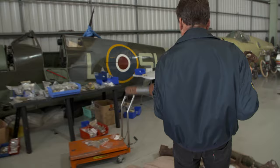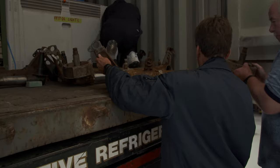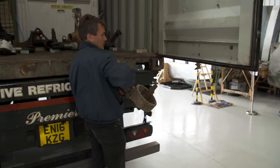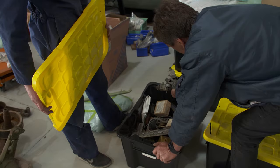Now he's struck gold. This is Peter's most valued part of all. Undercarriage legs are the main issue, really, for any restorer. Propellers we've got round, that's been an issue in the past. Now it's undercarriage legs, so I want to make sure that we're secure with what we've got. There are very few spare in the world. The guy that's collected these has been collecting for 30 years or more. These parts come from over 600 Spitfires that were sent to Australia during the war.